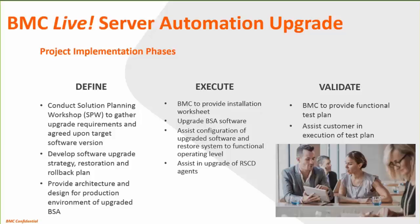And then the other thing is we always like to validate the functional test plan. We'll help you build that, and then we'll execute it so you can validate that you've restored back to where you were from an operational capability level, and that you're able to leverage the new capabilities introduced, all the great new tools and capabilities that Neil introduced before. Next slide, please.